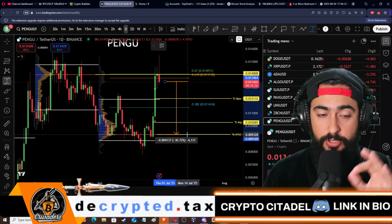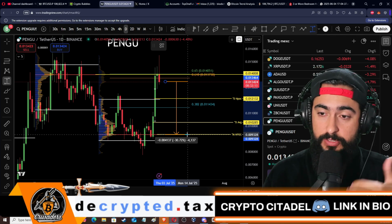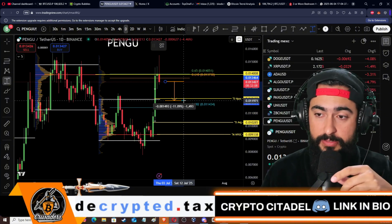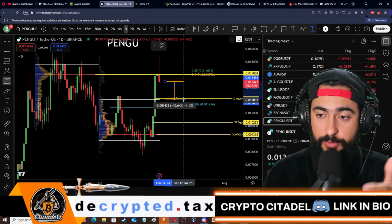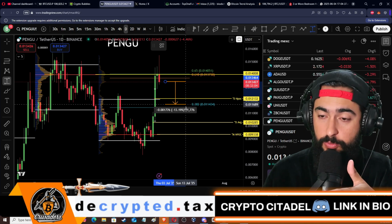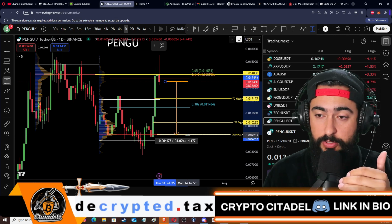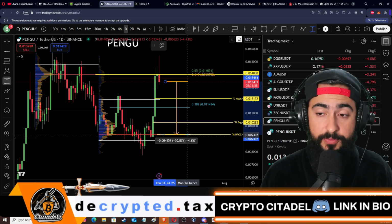And if we drop down to the June monthly naked point of control, which is a big target, especially as we enter the month of July, right? If we drop below this daily MPLC over here, value area high of 0.012, we'll be dropping down to 0.009, which is basically a 30% drop for PENGU.